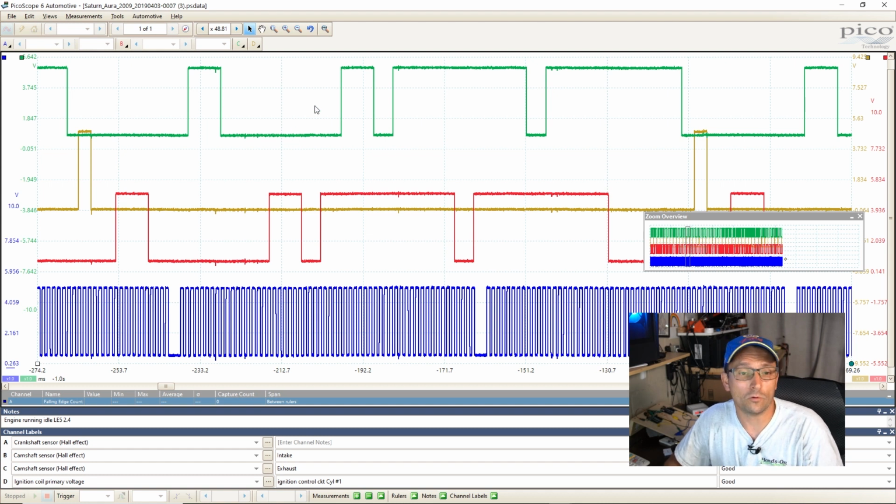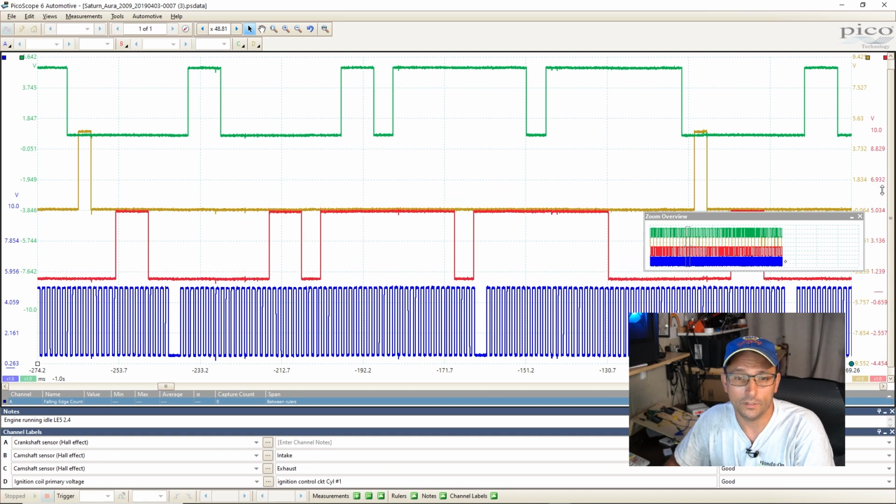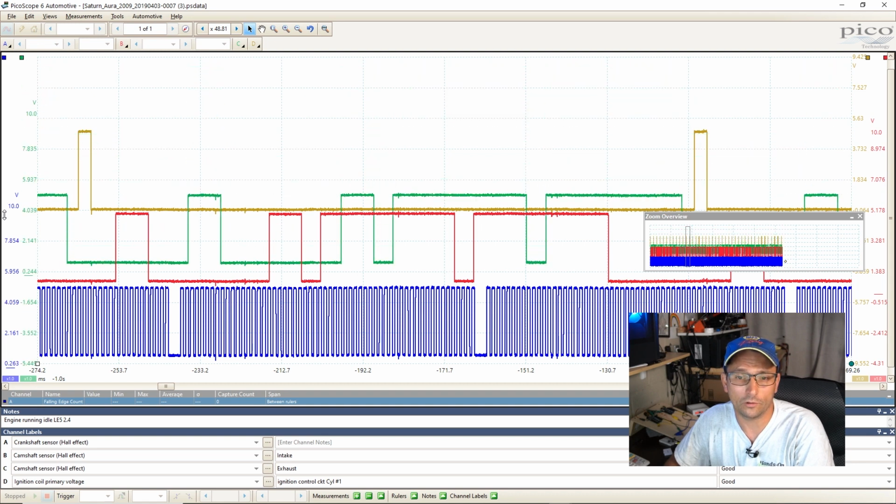And on this waveform, I think things were a little bit different. The gold is our ignition pulse, and I think I had my cam and cranks differently. My intake waveform is the red signal here, and you can see that lines up just like I said before. So our green is our exhaust.